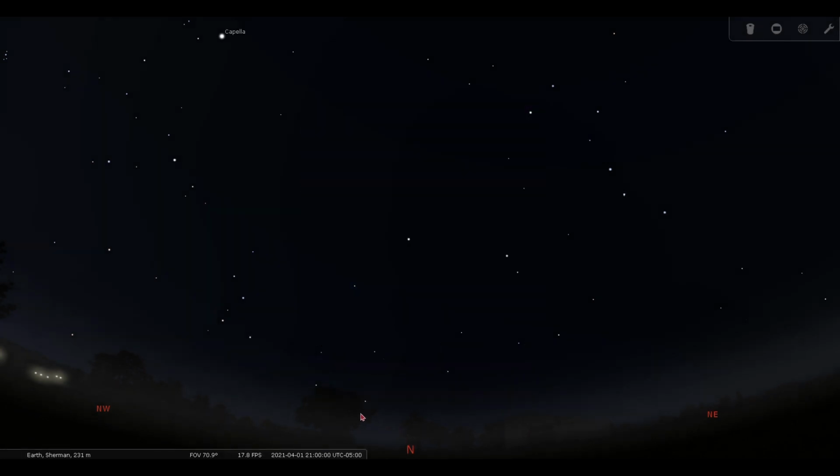Stellarium is displaying what a typical view of the night sky from Sherman might look like. I've set the date and time to April 1st, 2021 at 9 p.m. But the objects we'll be pointing out can be seen in the evening sky from mid-March to mid-July. We're going to look at the northern sky today.